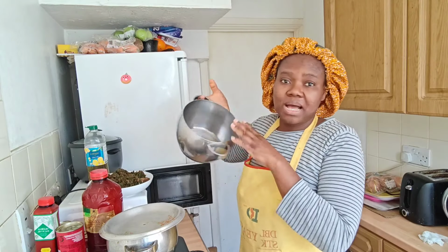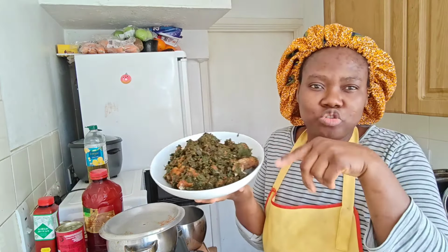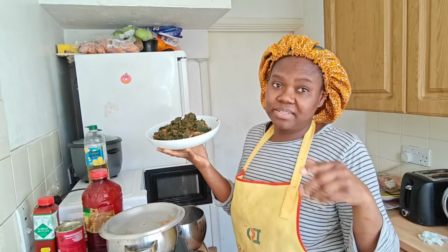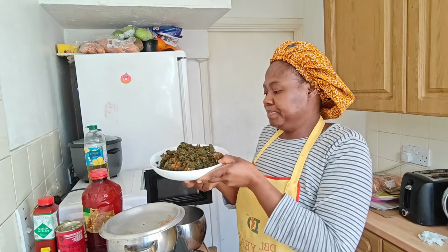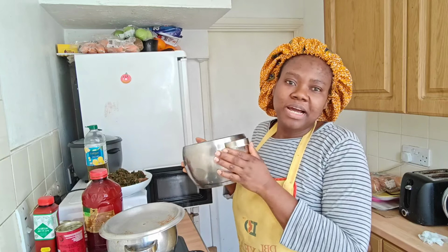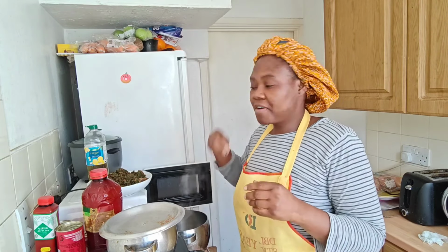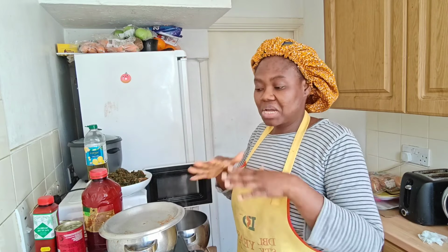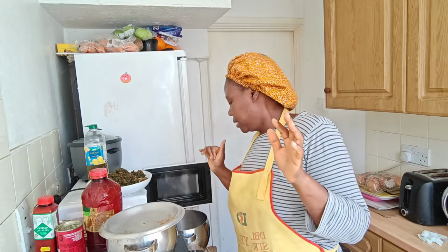And this is the pot that has the vegetable soup I made yesterday. It's a bit dry, although it's really nice. I had it yesterday when I made it. It was really, really nice. So I transferred it here and I'm going to be using this pot. This pot is so good and it cooks very fast. So I'm going to make the fry sauce and I'll add the vegetables. So use it for rice. You can even eat it for swallow, anything you want. But this is how I want it, to be honest.